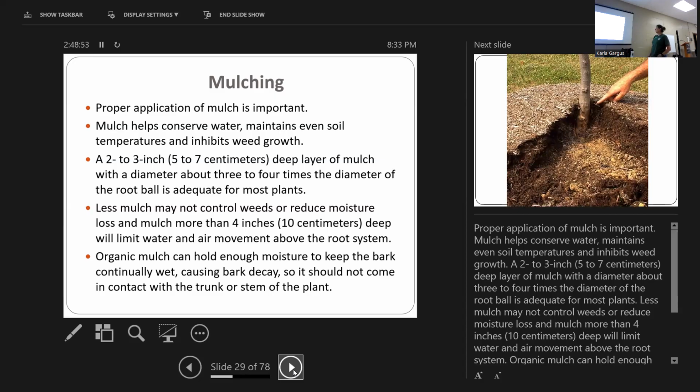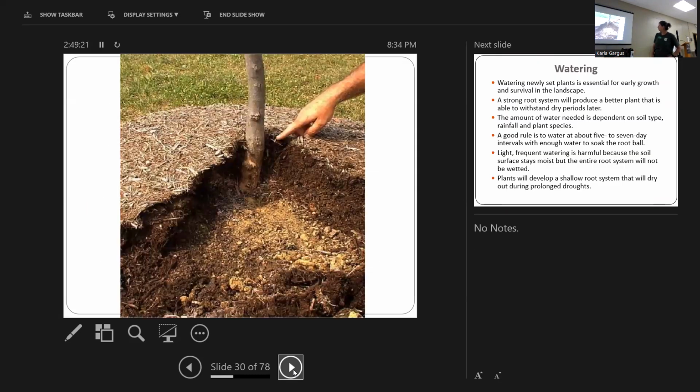If you get it really, really deep, it'll limit the water and air movement above the root system. So don't get it too deep, but don't get it too shallow either. You've got to find that happy medium. If you go through with a spade or shovel and pull it back and you realize it's not staying wet underneath, maybe you've put too much, so remove a little bit. It's something you have to work with. Once you've done a couple hundred trees, you get used to it and you'll say, yeah, that's what I want to do.